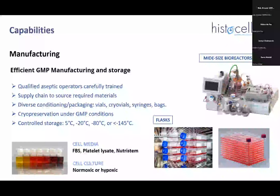About the type of media that it's necessary to use, it could vary a lot depending on the project, on the product, on the customer. So as a CDMO, we must work with different media: with fetal bovine serum, with platelet lysate, with NutriStem, and with all of these new media that are very good for mesenchymal stem cell growth. We need to have both normoxic and hypoxic conditions, because some cells need hypoxia. And of course, we must work with traditional flasks, with cell stocks, or with bioreactors. So a CDMO must be aware of all these media and all of these devices, because each project is different.